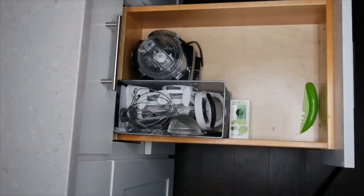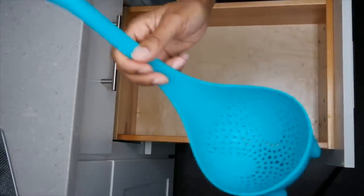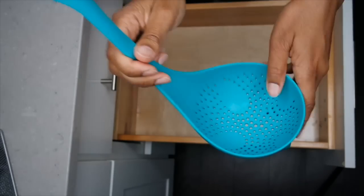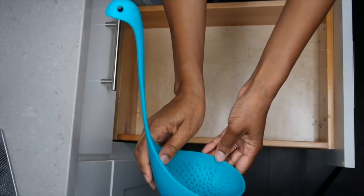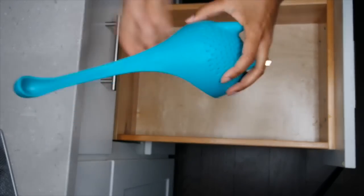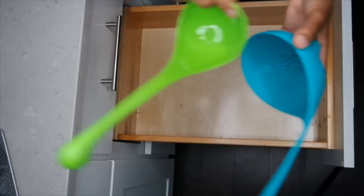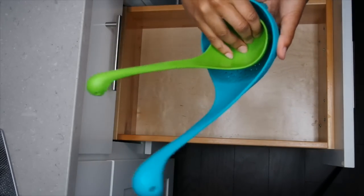Guys, I totally forgot that I had this. It's a little strainer, but it looks like a Loch Ness monster when it's in the soup. I love this thing. It's so cute. And I actually have also a little baby one that's a ladle. I love these little guys. They nest together like mommy and baby.